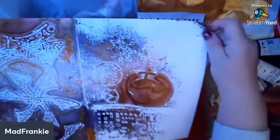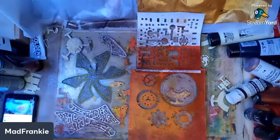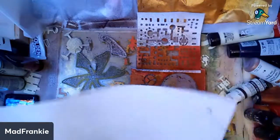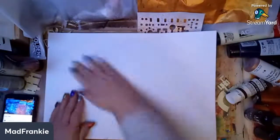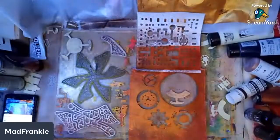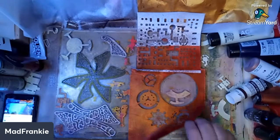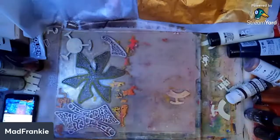Oh, lovely. Look at that. That's nice. Lovely. Now I think I might get the excess with that. I'm just going to make sure there's not too much excess. And then when it's all dry, I'm going to pull a print on this side. I've got some more bits off there. Lovely, lovely. So I'm going to lift everything off. Not a lot left, is there?